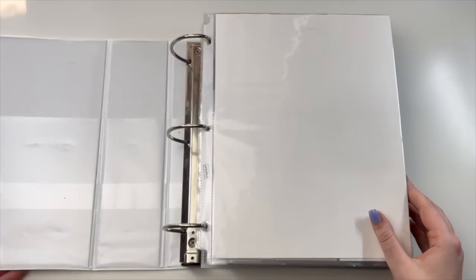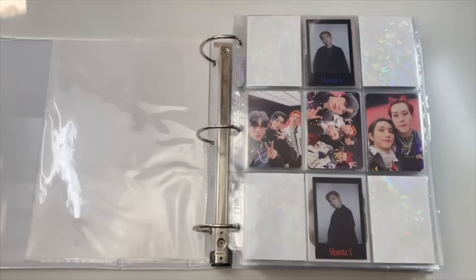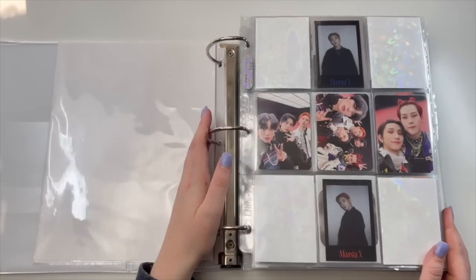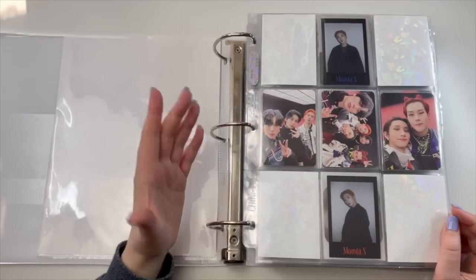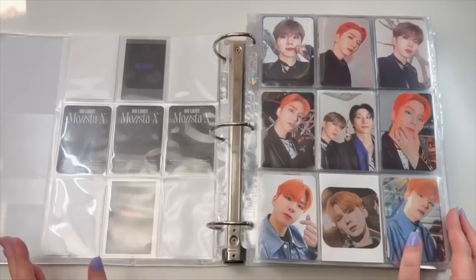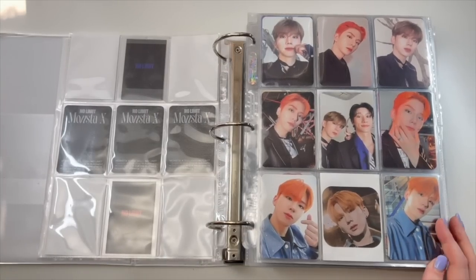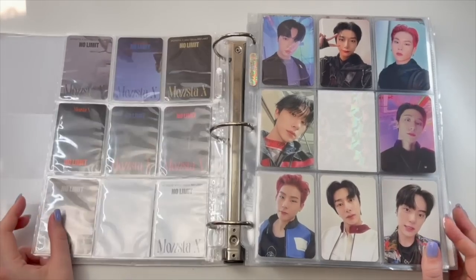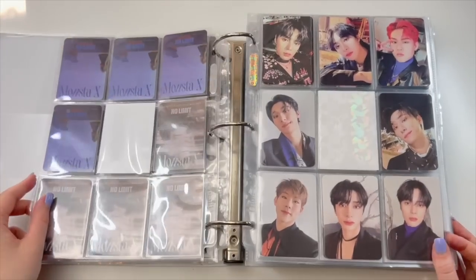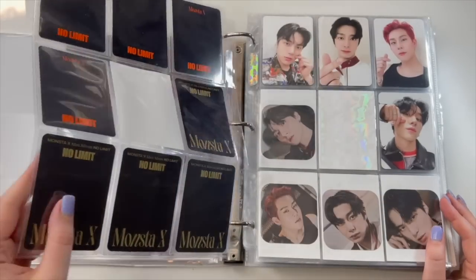Alright, so this next binder is my OT5 binder. So this is everything after Shownu enlisted that Monsta X released. It's a thick boy, so let's get into it. So the first thing we have is No Limit. So I guess we start off with Kihyun's cards. Once it became OT5, I started storing Kihyun separately, just because it looked better. So Kihyun page, and then here are the other 4 members' cards for the album cards, and yeah, Kinos, Digis.